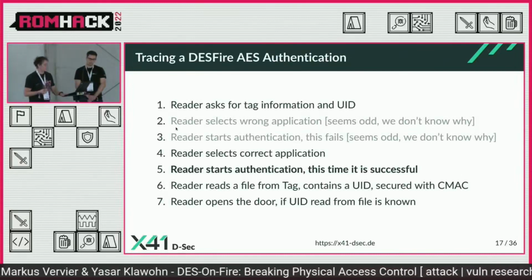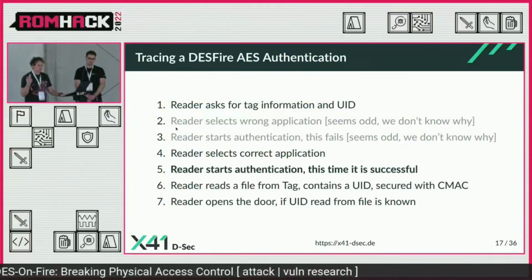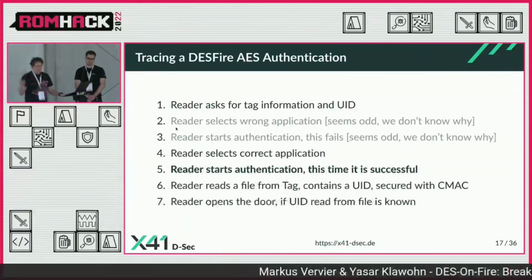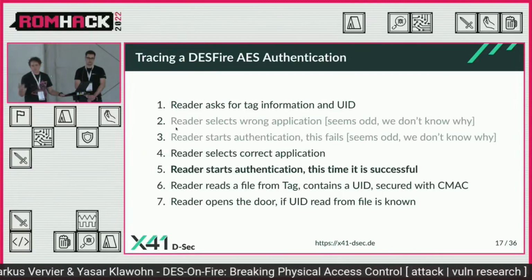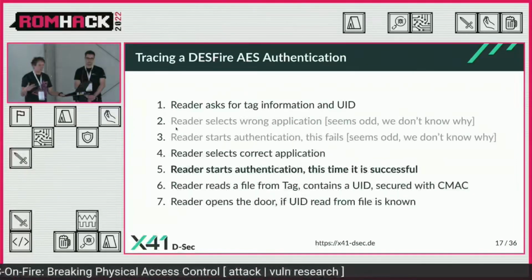So we started tracing it with the Proxmark. What we found is that, on a high level, the reader first asks for the information and UID of the tag. Then somehow the reader selects the wrong application on the tag. So it does something wrong, there's an error, and then it actually selects the correct application.